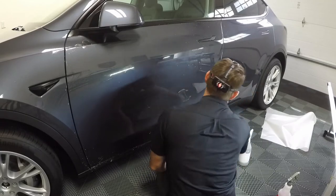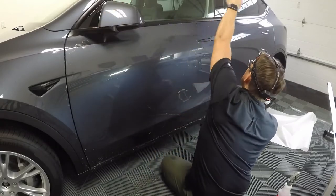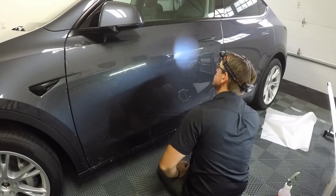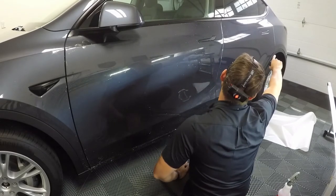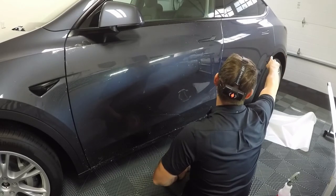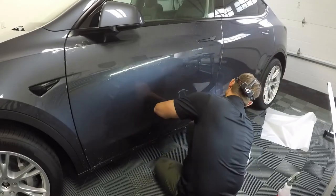Second door, done this door. I did the entire pillar top, one piece. I did this little corner next to the black trim next to the rear side mirror. I did the gas filler. The electric charging port comes with it. The back driver's side quarter panel, and I did this door. And now I'm finishing this door.